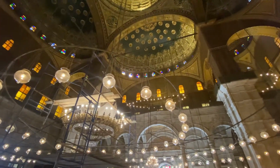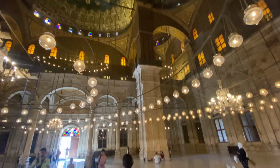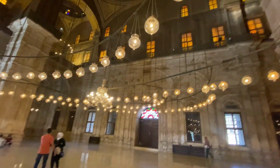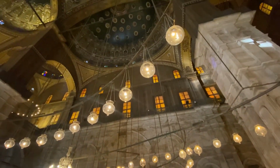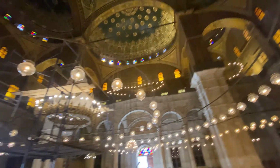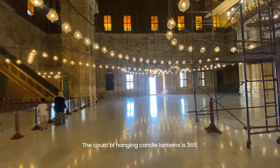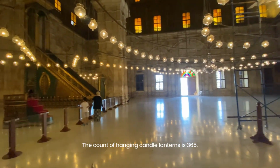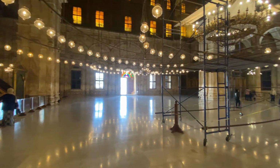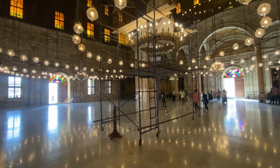Those are the names: Ali, Abu Bakr, Ali, Uthman, Ali, Umar. According to my guide, if we count these small candles over here, they come to 365. Look at this chandelier, guys, beautiful.